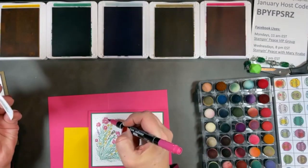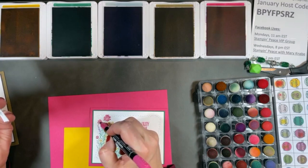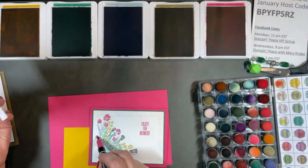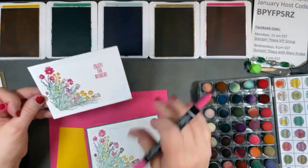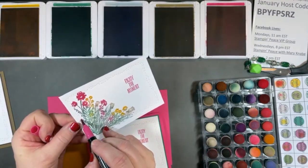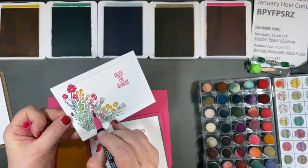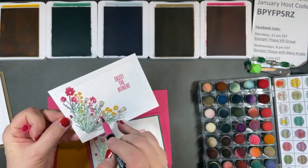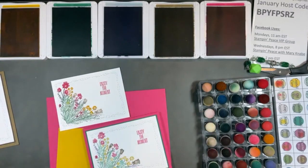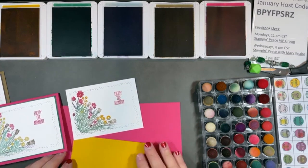And I could do it here too. Just daub a little ink on there with the point of my marker. Not real hard, just tap it lightly. Okay, I think that's what you meant. Is that correct, Linda? And if you feel some other areas of your card need a little more color, you can do that as well. Okay, whatever you like. That's the wonderful thing. Perfect.